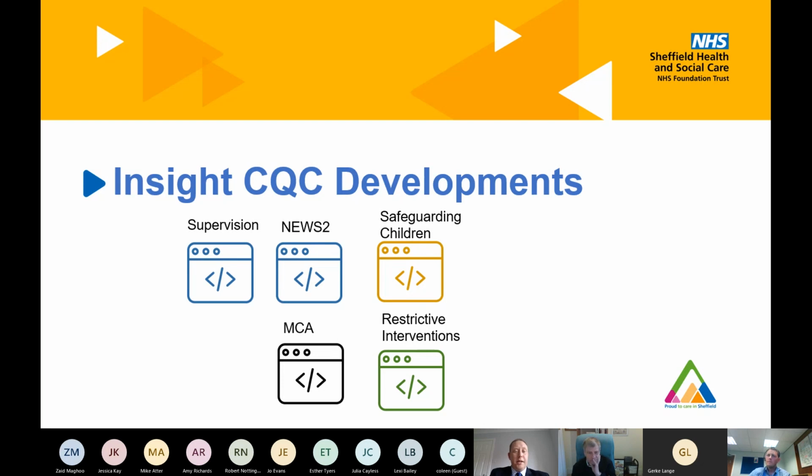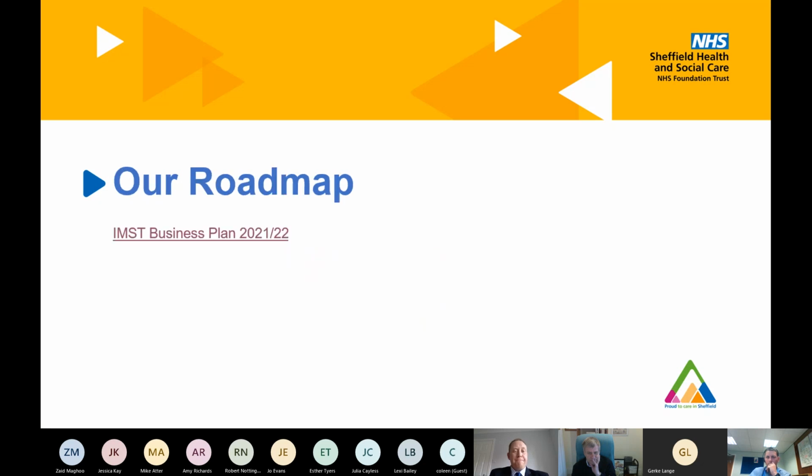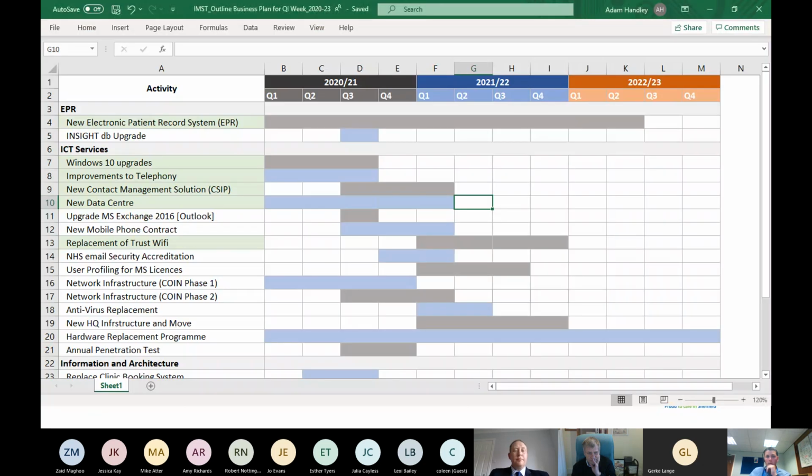We're making the changes to make sure that we can capture data and obviously get back to good. So that's that slide covered, Adam. What we want to do is quickly go through our roadmap for 2021-22. So hopefully you can see this spreadsheet at the moment.